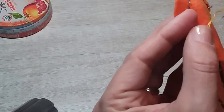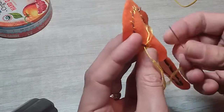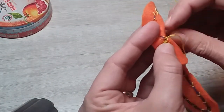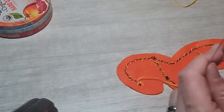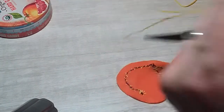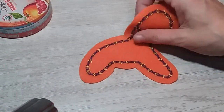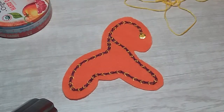And then I just do a little double knot on the back and snip it off. Like that. There we go. And that is the outside of our body and our little forehead decoration there. So that's all done. Now I think we're going to get the eye put on here.